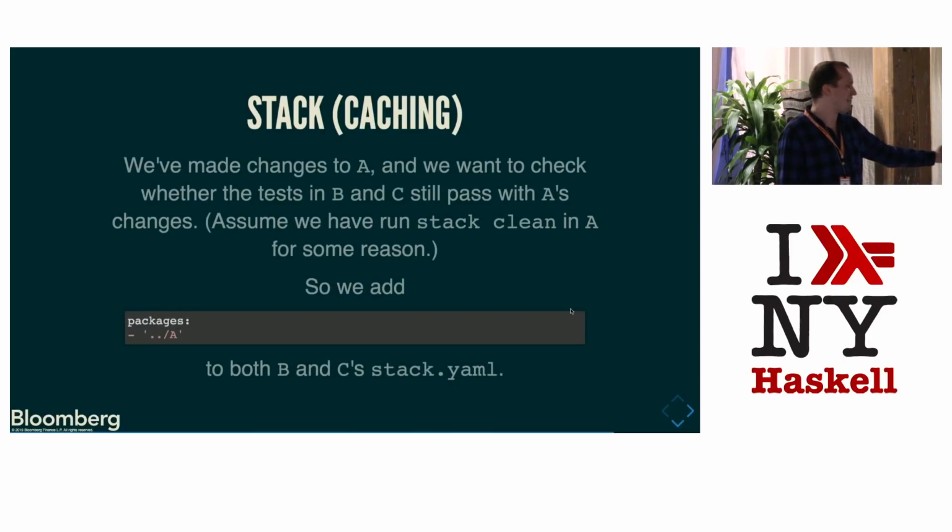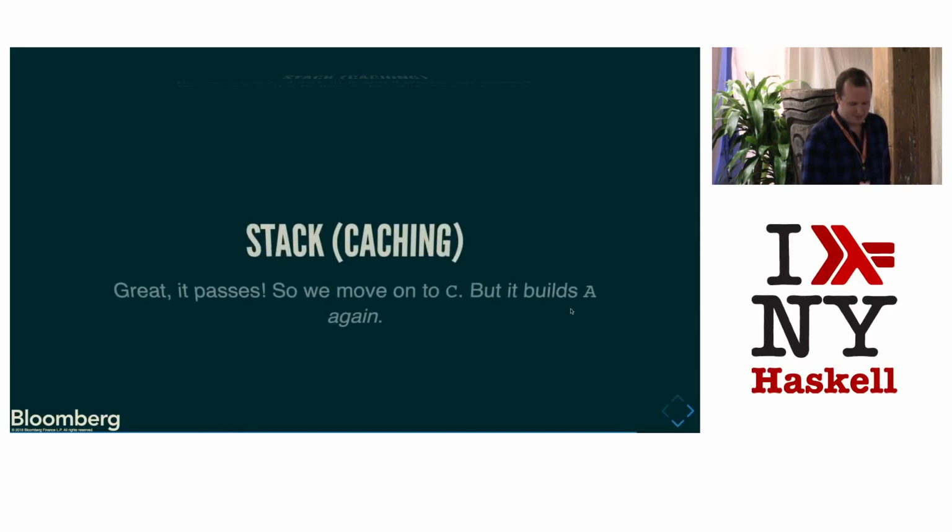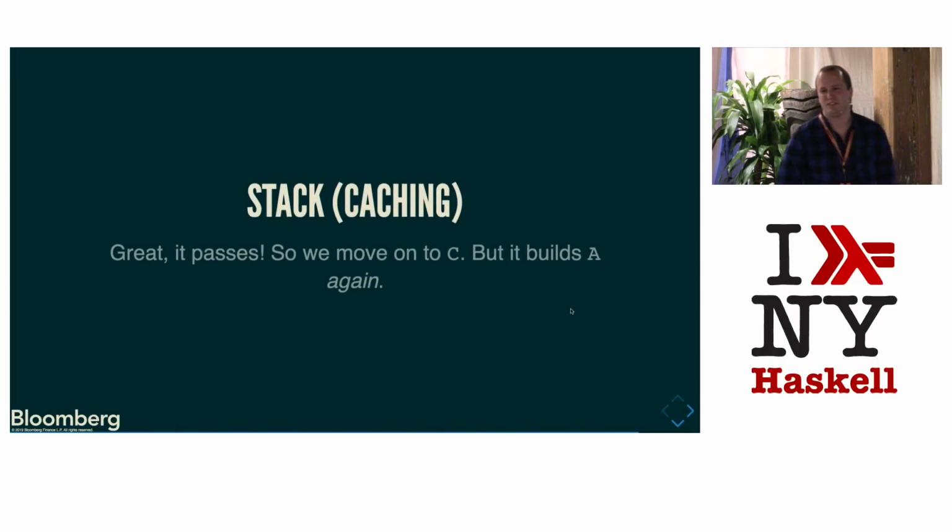If you have them all cloned next to each other, you can say, I just want it to use the A that's right next to me as my dependency as opposed to grabbing it from upstream. So cool. Then you try building, and you test B first. All the tests work. You're like, yes, that's really nice. But you also notice that it built A. That's kind of expected. You probably think it would build A at least once. Let's assume you had cleanly cloned these. But then you move to C, and you find that it builds A again. And now you're wondering, I wonder what happened to the A that I built.